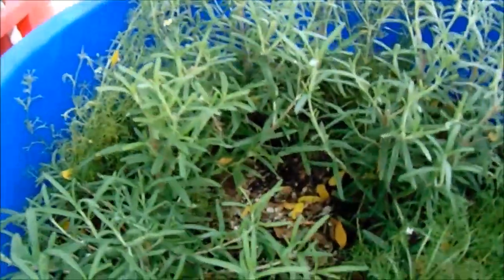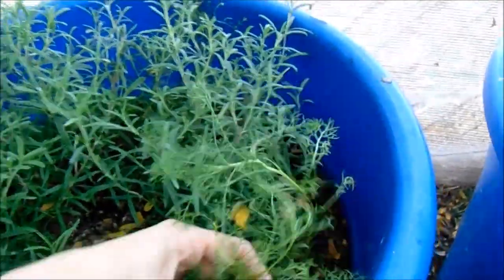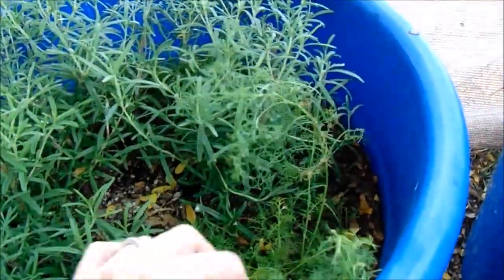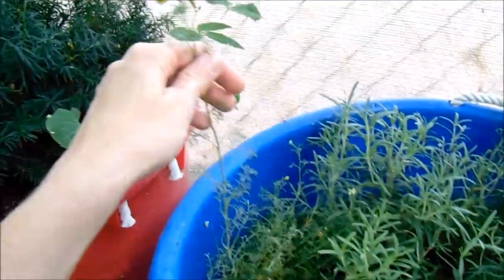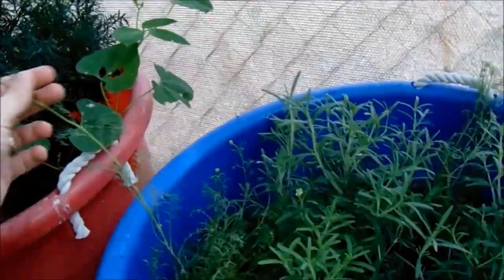Here we have a tangled mess of rosemary and some more chamomile. This one's doing a little bit better. It's still green and looking more alive than the other one. And I have gotten some flowers from this one. I have to take that one soon.